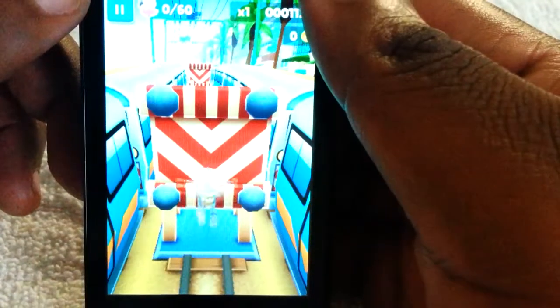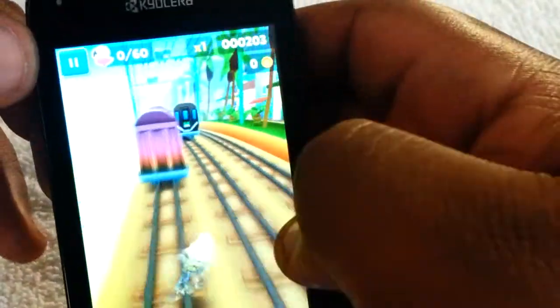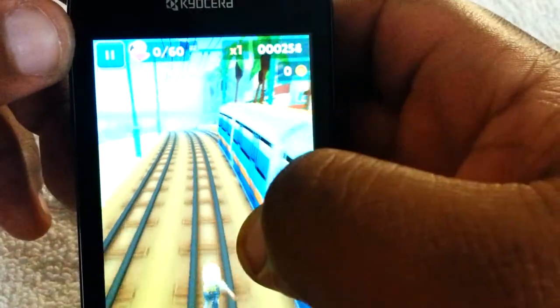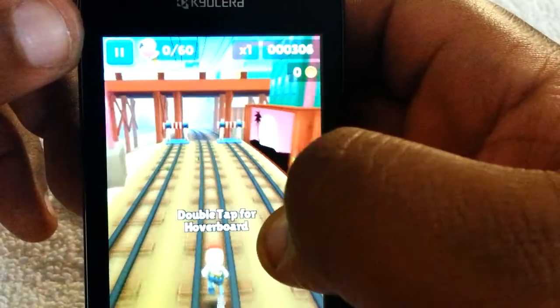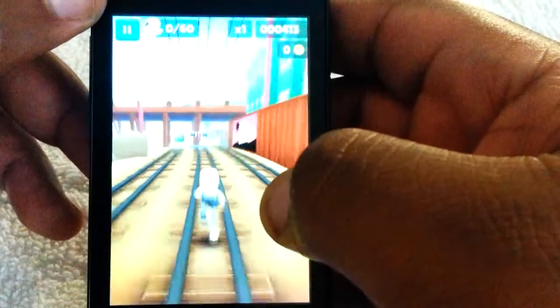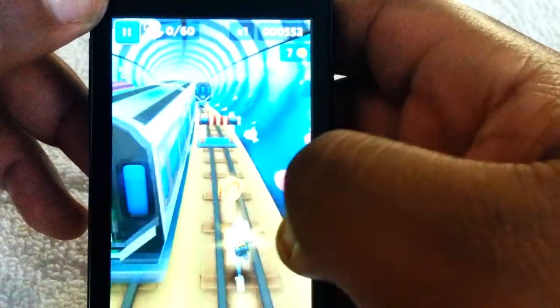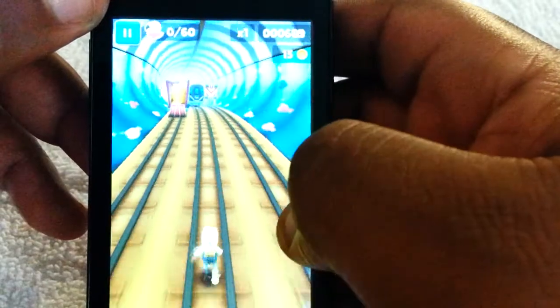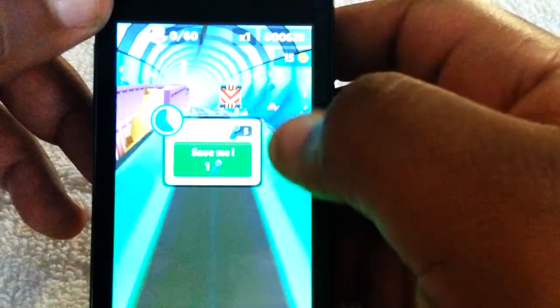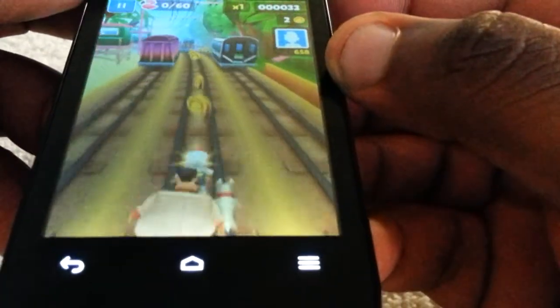And as you can see here, aside from me sucking at playing, it does run the game fairly well. It doesn't seem to be any lag. I'll run through a little bit more. So as you see, it doesn't lag or seem to freeze up. Aside from my inability to play this game, it seems to work really well.